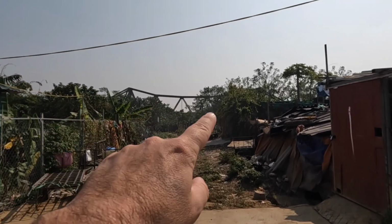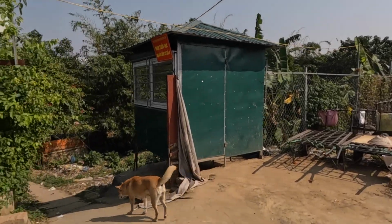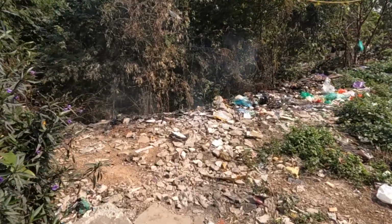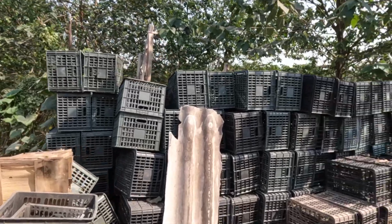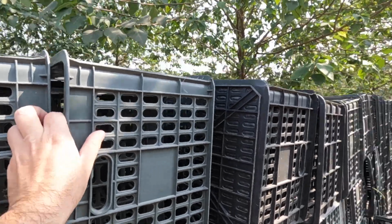So I'm trying to get to that bridge, but it looks like this is literally the jungle. They're burning garbage. I think I found the local dump. Watch Tony Travels and see the world's greatest garbage dumps. I found the world's biggest collection of plastic crates. Milk crates.